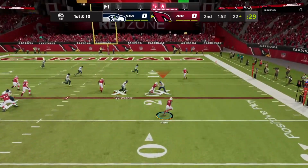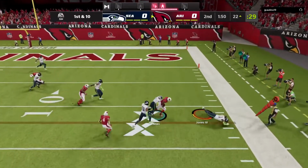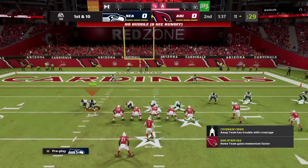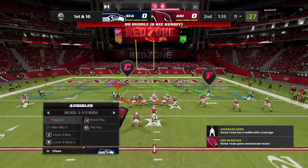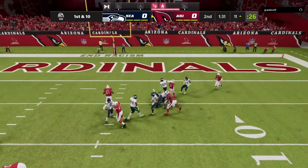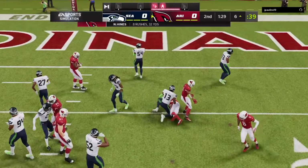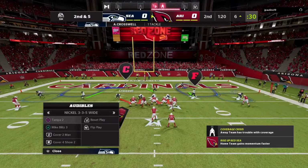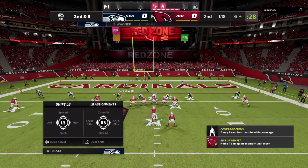Murray now to throw. They'll find Hines out of the backfield. And down inside the 15, shy of the 10. Now we're 1st and 10 at the 11. This is Hines. And he's going to be brought down just shy of the 5 at the 6. The first down run got 5. Here's 2nd and 5.